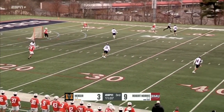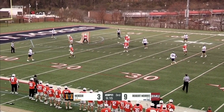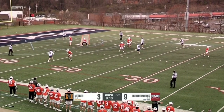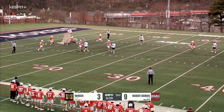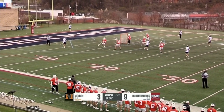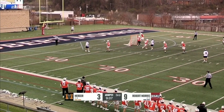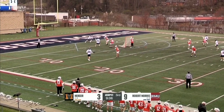Ball into the crease. Starkey brings it to Holden near side left. Holden backs towards the goal line, now charges towards the crease. Bouncing pass gathered in by RMU as Padone rifles one to the cage off to the right side. RMU's last back. So 34 to go on the shot clock.